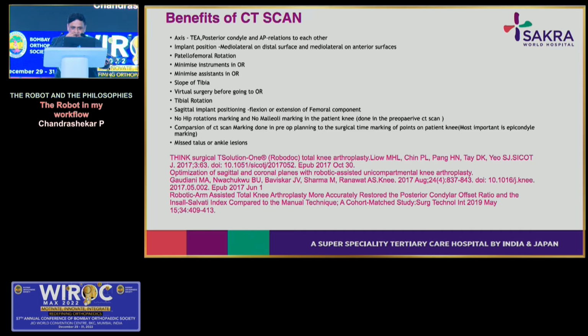So these are the benefits of CT scan. Axes, all three, you know the implant position, mediolaterally and distal surface, mediolaterally and anterior surface. You can mimic good posterior condylar offset, minimizes the instrument, slope of tibia is well appreciated, sagittal implant positioning, flex or extend the component, you know how the implant sits posteriorly because you know the posterior half. No hip rotations are required, no malleolar marking is done.